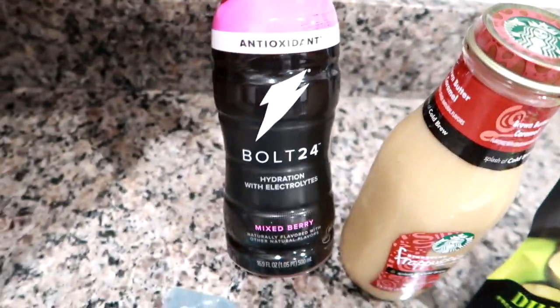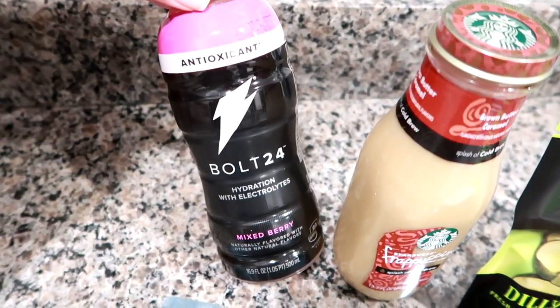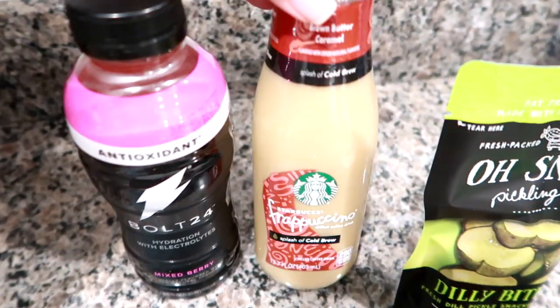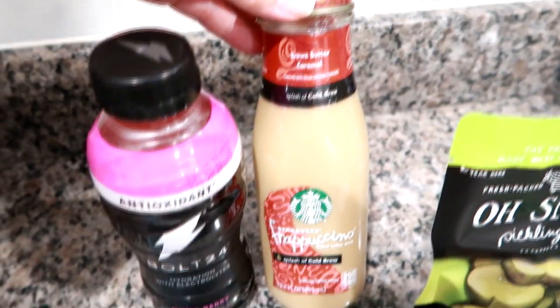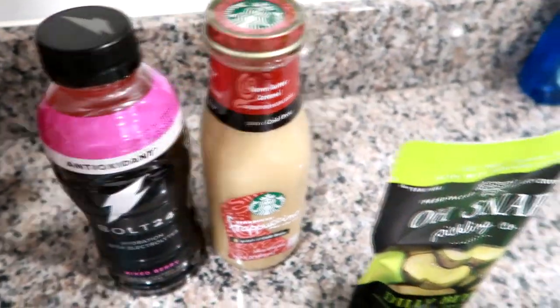Today I am giving him a Gatorade 24 in the mixed berry. It's just like an antioxidant electrolyte drink. One of the Starbucks brown butter caramel with cold brew frappuccino on the go drinks.